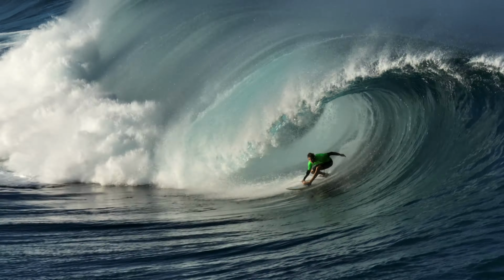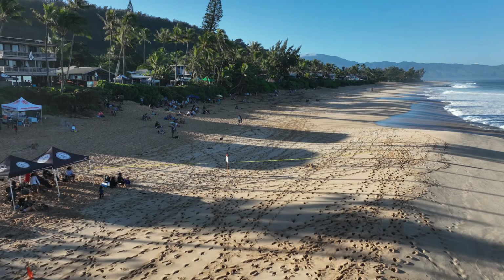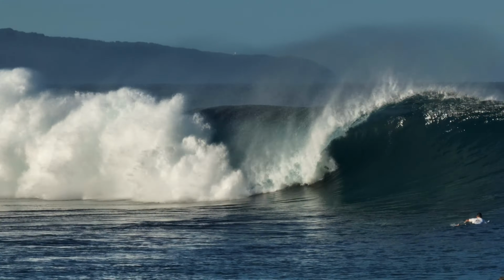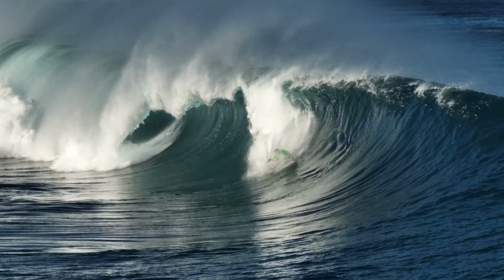But we're gonna be getting some epic zoom shots here at Pipeline. You can see there's probably like 5 other drones out right now, and it's kind of funny because with the zoom, I'm able to really get that pulled back look and kind of punch in there and get that into the barrel shot and stay away from the danger zone.